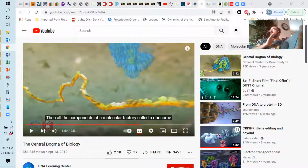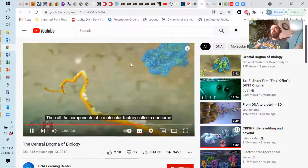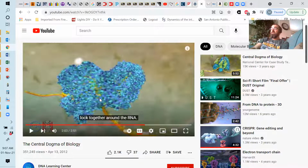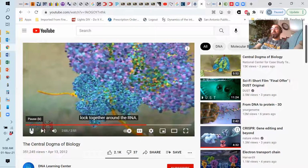This happens in a particular sequence, right? As always, there's beginning, middle, and end, and these things assemble in a very particular order. So that's what this is going to show you now. This is the small subunit coming in, right? And I know that this is a eukaryotic one because it binds to the end, right? This is one of the differences, which we'll go into more detail in a little bit. Then once the small subunit assembles on the mRNA, the large subunit comes in and forms the functional ribosome, which is what you see there.